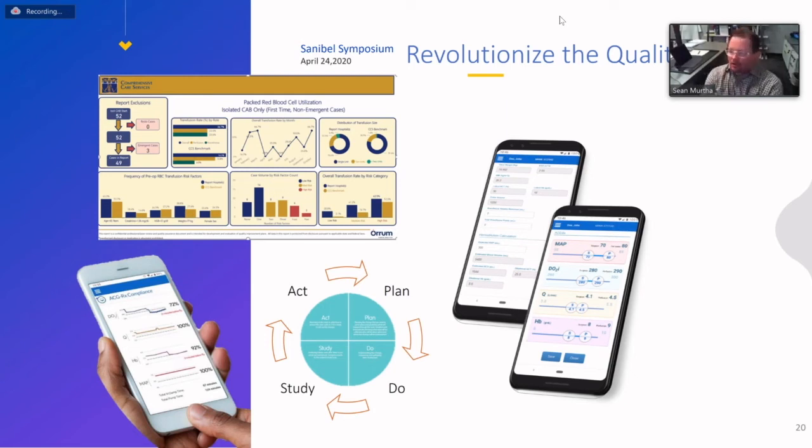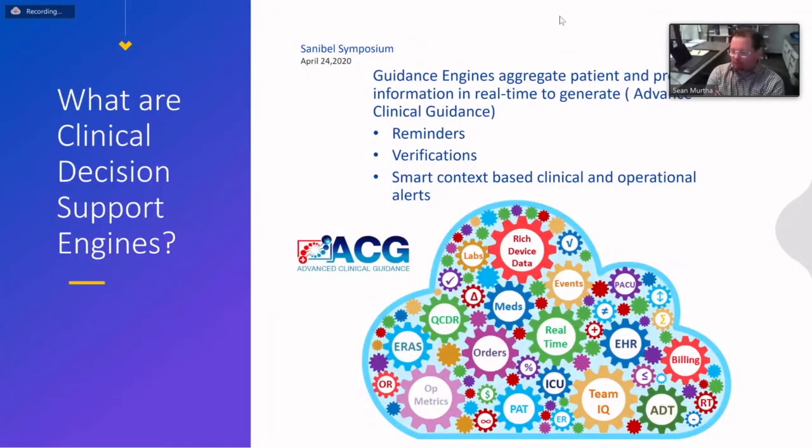Essentially, they're guidance engines. A lot of people think about different things like AI, but that's not what we're really talking about there. This is really using information at hand that we, as clinicians, can aggregate according to our protocols, and give us reminders, verifications, and contextual alerts and alarms to let us know what we're doing. So you don't deal with alarm fatigue, whether they're up or down.